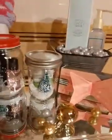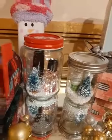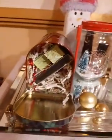Here's my little snow globe that I made. Here's a version of it with a mascara and an oil-free eye makeup remover. This is too cute for words. This is a mailbox. Hello. And I've got 4 of them.